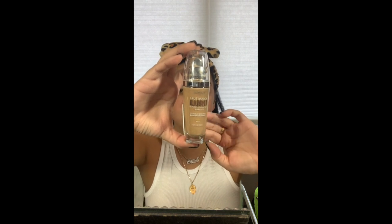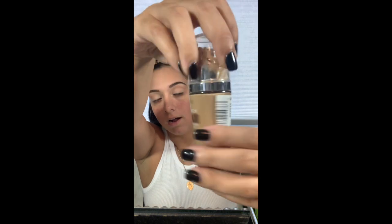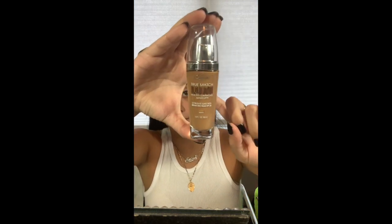So this one is W4 Natural Beige. But I'm not using that one right now because a bitch wants to be tan. So I'm gonna use the W6 Sun Beige. I know this is definitely a little bit darker than what I am, but whatever. We make it work out here. So I'm gonna do this. I just do a few little pumps.